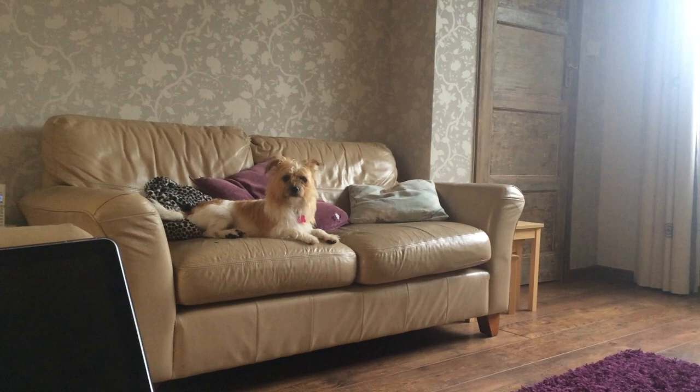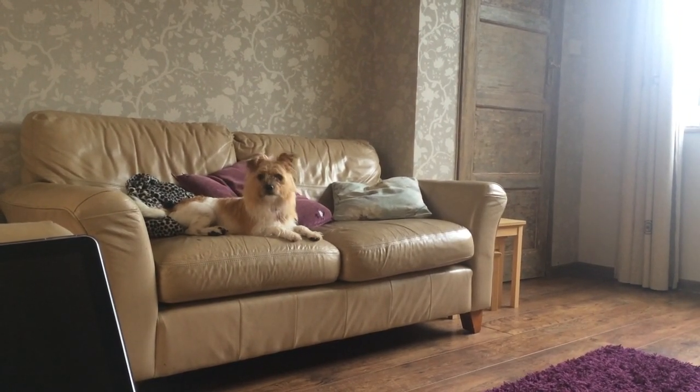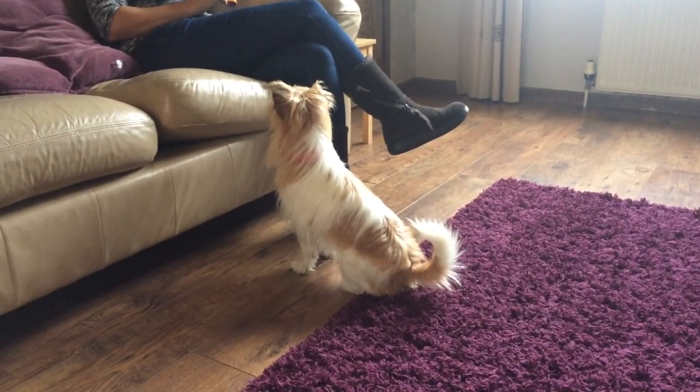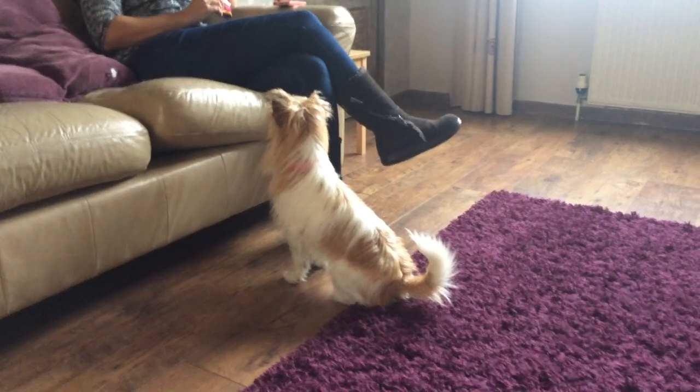Lola. Hello, puppy. Lola, come here. Do you want to see Lola's name tag? It's so cute. I can only show you one side. It says Lola, and then this is Bertie's one, and his says, if I can find it, where is it? Must be loose in there. Oh, here it is. It says, make the most of being alone. Don't think she really cares.